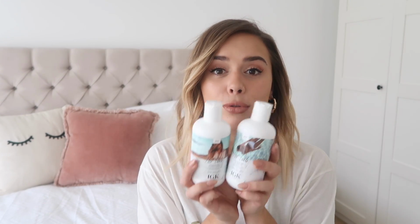Okay, now I'm going to move on to hair products. These are all from IGK. I've been on a total IGK hype for the past month, of course, because I just came back from Miami with them, and I've been trying out so many of their products this month, and these are my top four of the moment, I'd say.